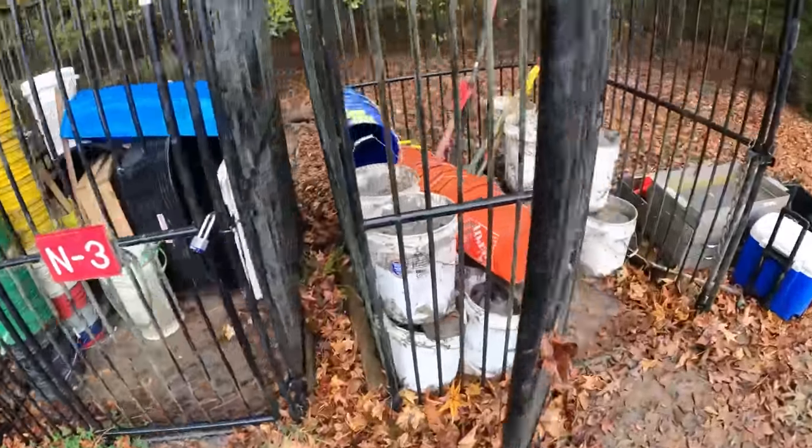Anytime you dig a hole, you want to see all these indicators. Conglomerate. Jasper that's fractured. You don't want it to be completely rounded and not broken. Now we're going to dump all this material in a bucket and go through it later. There could be a big diamond in this stuff.